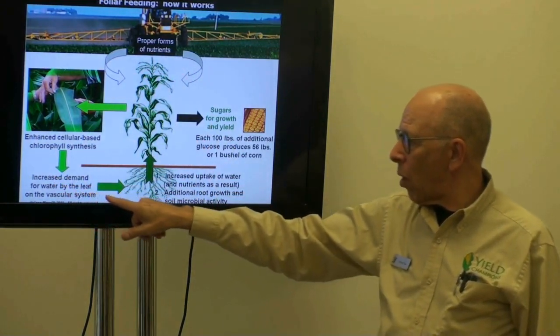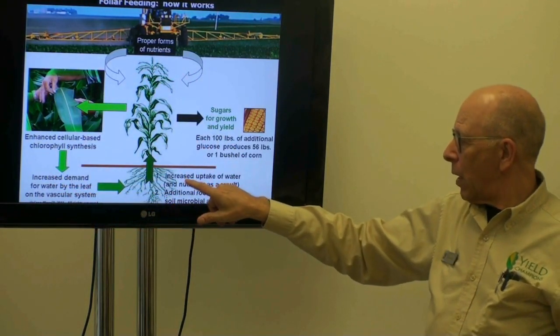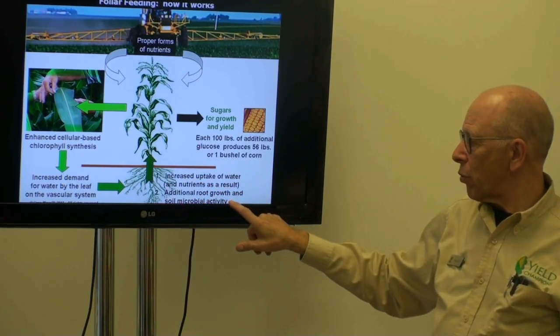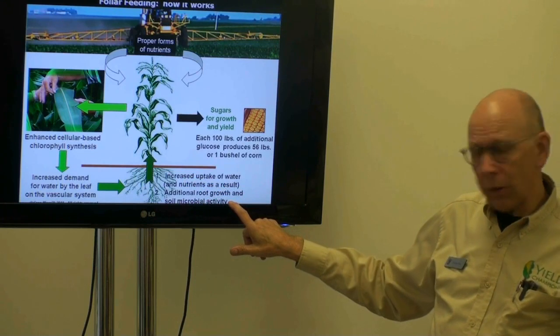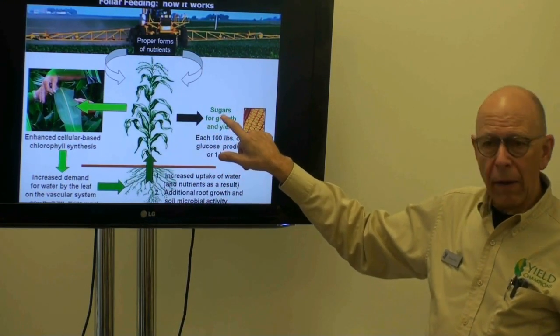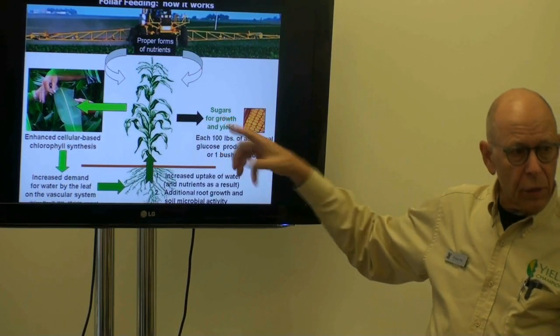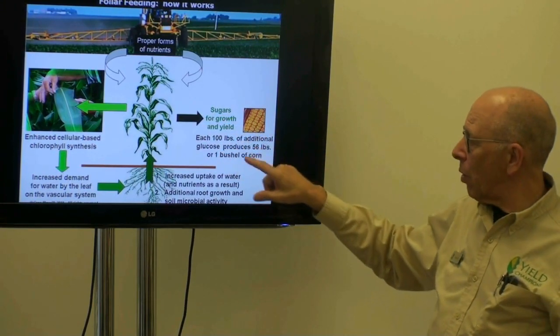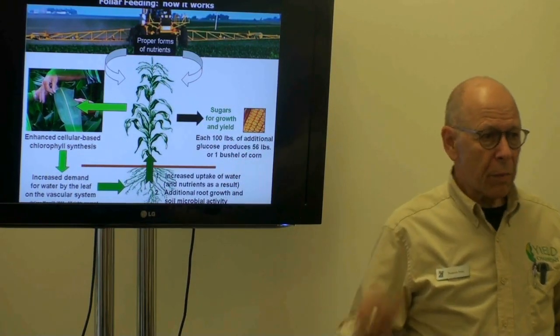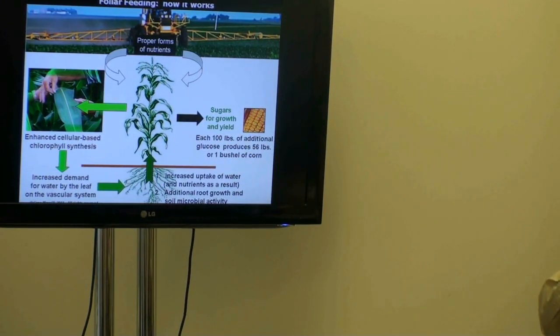It increases the demand for water, leaf, and the vascular system. You get increased water uptake, increased nutrients as a result, additional root growth, and soil microbial activity is going on down there too. And the net result is we want to produce more sugar. It's when photosynthesis occurs that we create more sugar, and it takes 100 pounds of additional glucose per acre to produce 1 extra bushel. Okay?